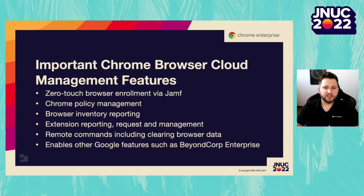So some important features of Chrome Browser Cloud Management. When integrated with Jamf, it's a zero-touch browser enrollment. We've worked closely with Jamf to make sure that it's super straightforward, especially from the macOS platform. There's a profile built into the Jamf console. You just copy the enrollment token and you're off to the races.